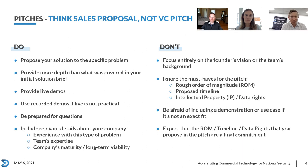If I was viewing it from a VC lens, I probably would have put money in. Unfortunately, there was nothing in that pitch to make me think they even addressed the problem, frankly, much less convince us that they were a credible solution to it. And it was disappointing to see. And I think if you remember one thing, try to take that away.